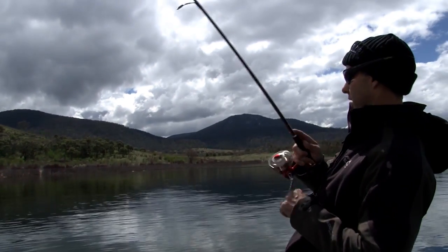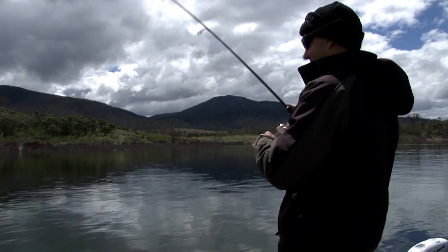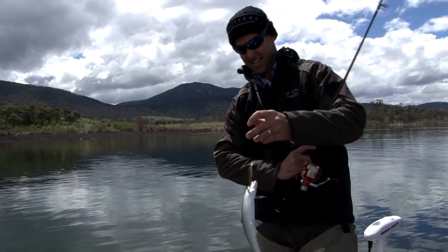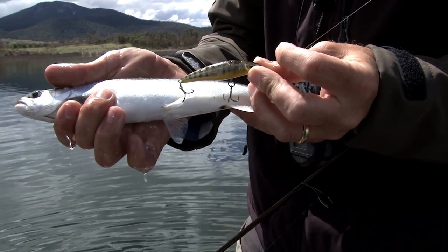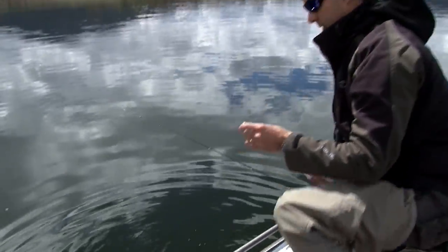Oh, yep, gotcha. Little fish. Oi, salmon. Lovely. One of the salmon stockies. Looks like a very recent one within Jindabyne. And away we go. Off to grow bigger.